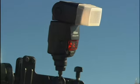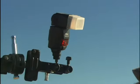What these strobes give you the opportunity to do is not overpower and not destroy the essential flavor of a scene, but tailor the light so that it fits with a scene and it speaks in the way that your imagination is telling you the direction that you want to go in photographically.